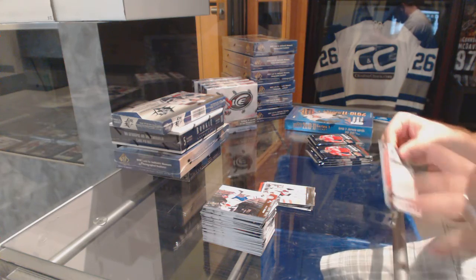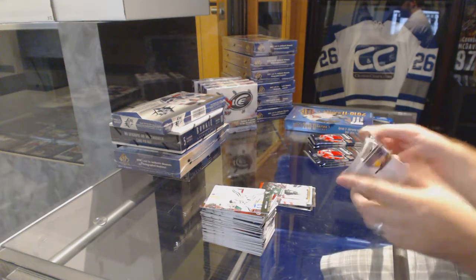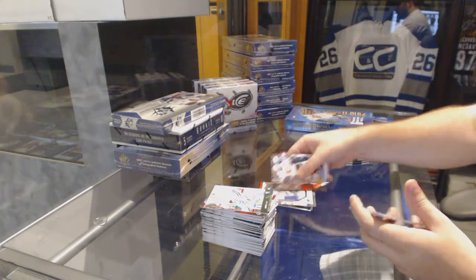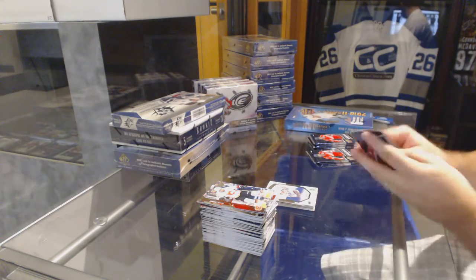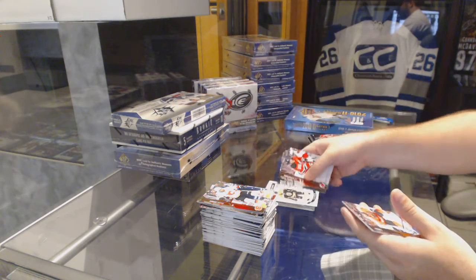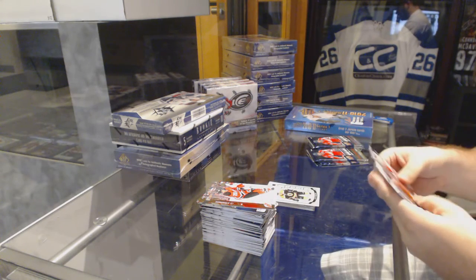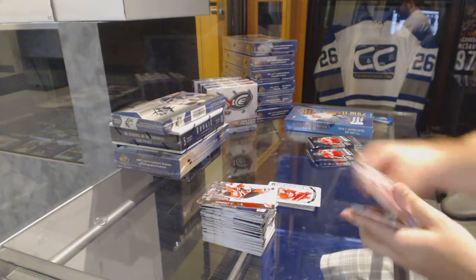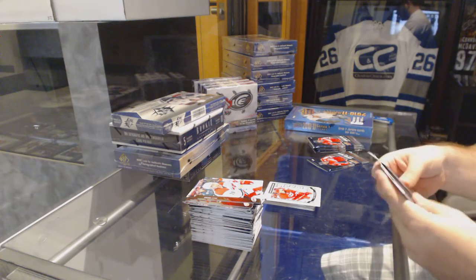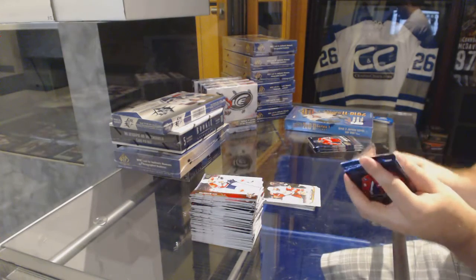Series 2 packs, my most hated packs. Jason Spezza for the Dallas Stars, canvas. Bobo, portraits rookies for the Toronto Maple Leafs. Marquee rookie of Colin Miller for the Boston Bruins. Marquee rookie for the Carolina Hurricanes, Noah Hanifin. Pavel Datsyuk canvas for the Detroit Red Wings.